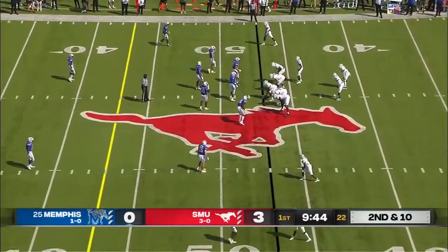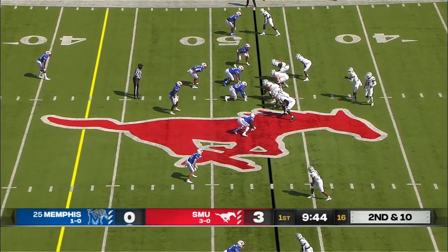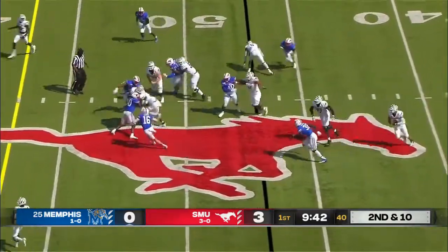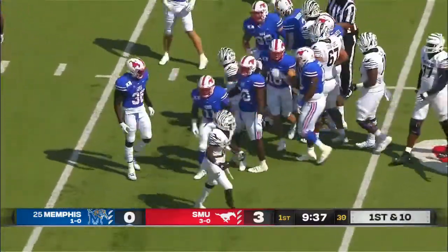Incomplete. And keep in mind, there's a 3-week head start on them for SMU. So it doesn't have to happen right away. Get yourself in rhythm and then start making some incremental improvements in terms of tempo. High snap. The give is to Clark. Churning. And he picks up the first down. That's what he gives you.